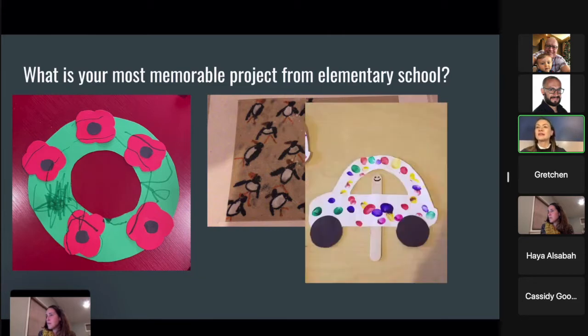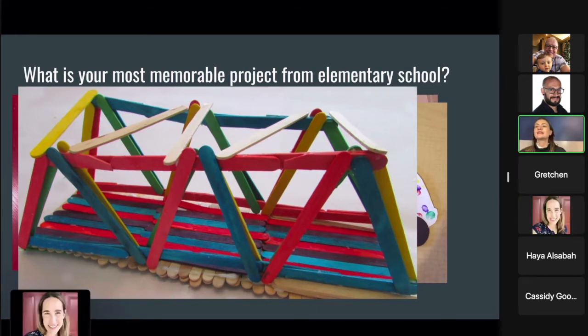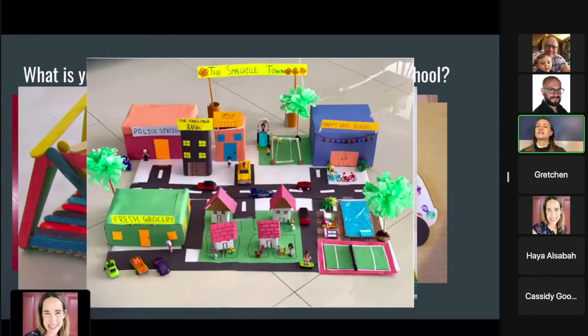And then here are some other things that you might think of, especially from elementary school, or sorry, from preschool. You've got your popsicle sticks always. And then, of course, you always have to have a diorama. I don't know if that's the kind of projects that you guys thought of when you were thinking of memorable things. But when I think about my elementary school years, these are the kind of things that I tend to think about.